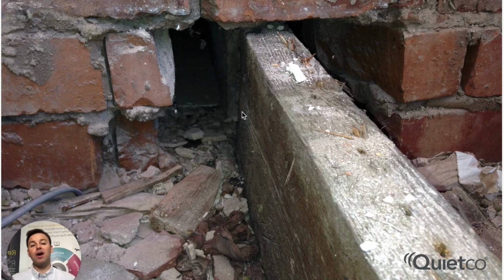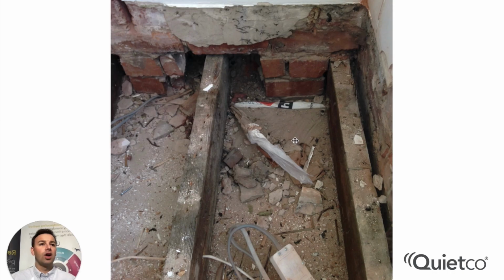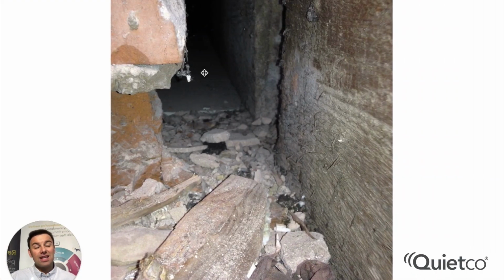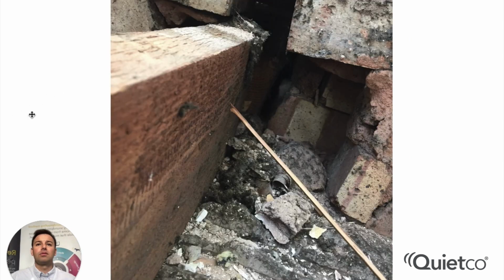Here we're talking about areas of the property where there could be holes in the structure. Holes like this in a bedroom floor. So we've pulled up the floor and you can see holes going through to next door. That's the neighbour's joist. That's their ceiling. Here's another one. You can see the neighbour's cream carpet on their bedroom floor.